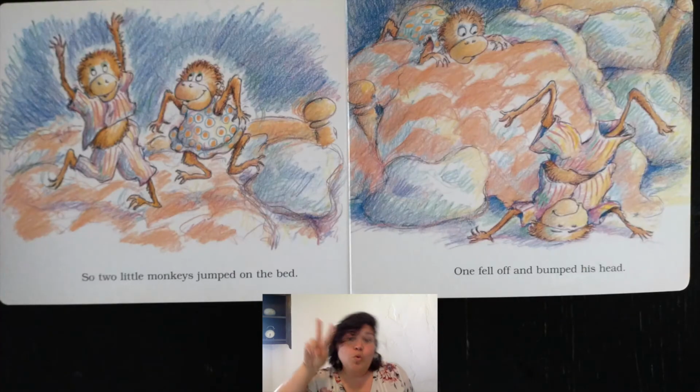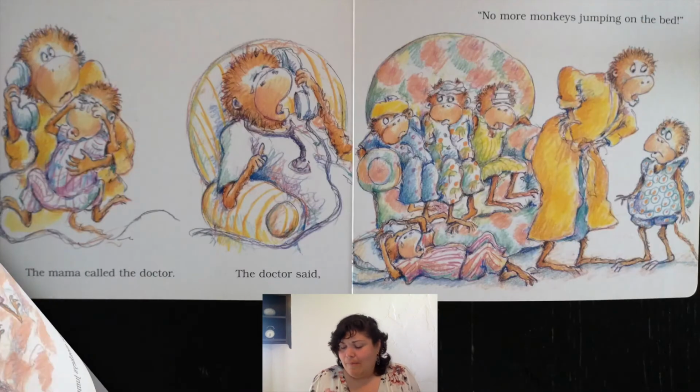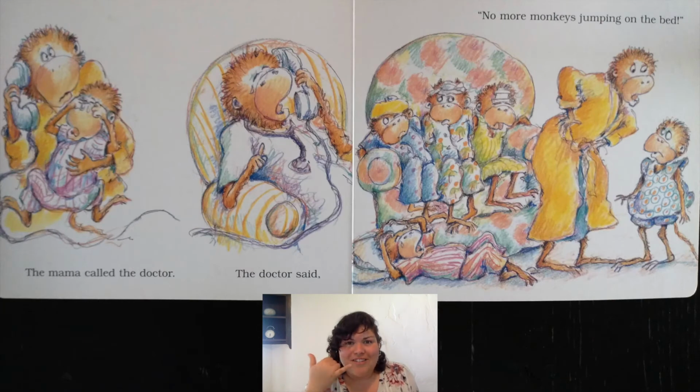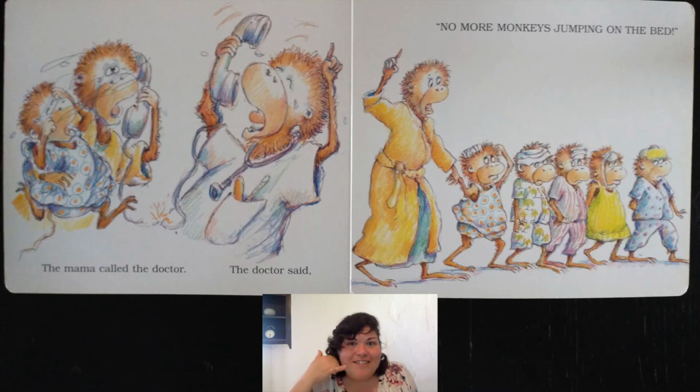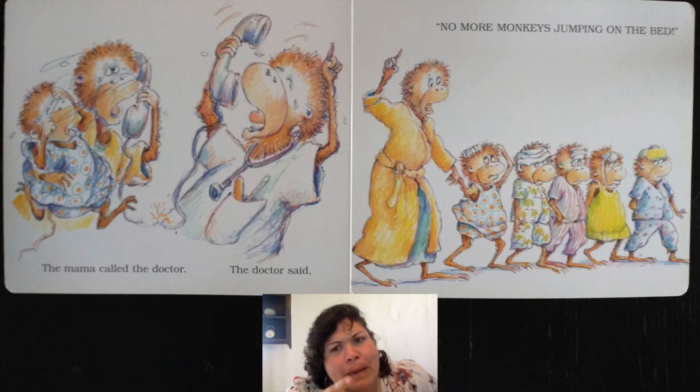So two little monkeys jumped on the bed. One fell off and bumped his head. Mama called the doctor and the doctor said, "No more monkeys jumping on the bed." So, one little monkey jumped on the bed. She fell off and bumped her head. Oh, Mama called the doctor, and the doctor said, "No more monkeys jumping on the bed."